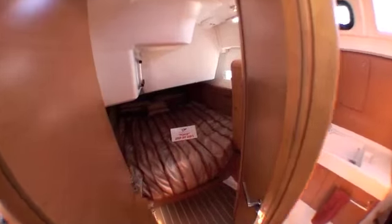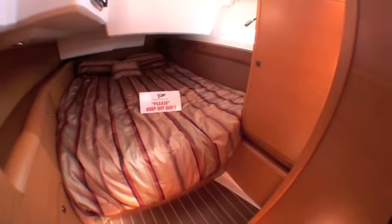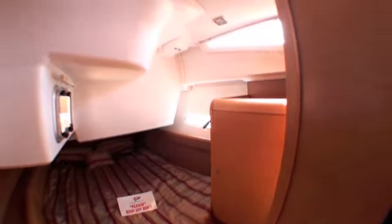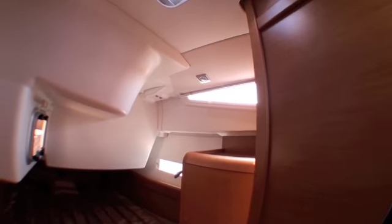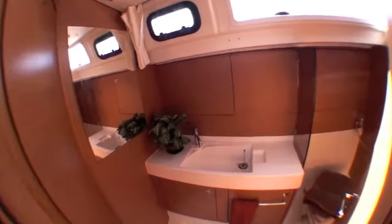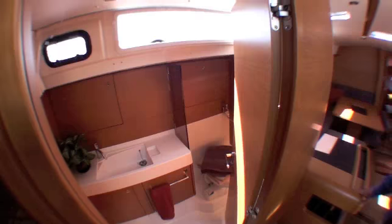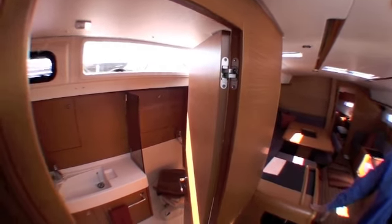We have two comfortable aft cabins with large double berths, plenty of standing headroom, plenty of locker space, and then we have a large aft head which also has a separate shower with the electric freshwater heads. The freshwater makes it so that you don't get odor. The saltwater is where a lot of the odor comes from on a boat, and it's nice not to have that issue. It's just like home here.